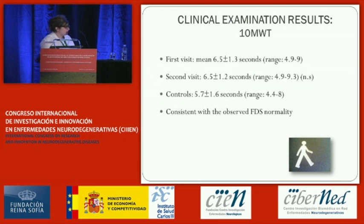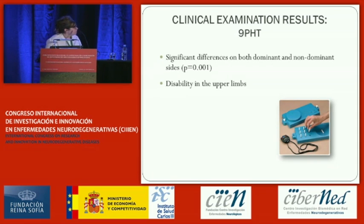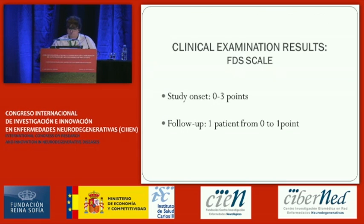The 10-meter walking test was slightly prolonged in patients in comparison to controls, with a mean of 6.5 seconds versus 5.7. In spite of this, the differences between the patient groups were not significant, and this is consistent with the observed FDS normality. However, we found significant differences on the 9-hole peg test on both dominant and non-dominant sides, and we suggest this test to evaluate disability and disease progression in the upper limbs in future clinical trials.